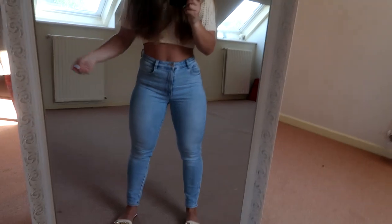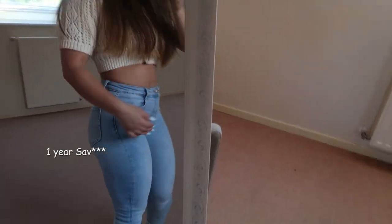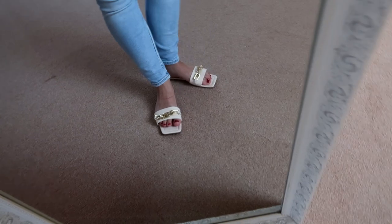Jeans are, as usual, Zara. I've had them for, I think, around 2 years or so. Very flattering. And then my cute slippies are also from Shein. Really love them. They are so comfy.